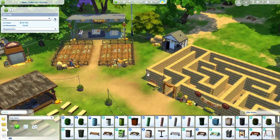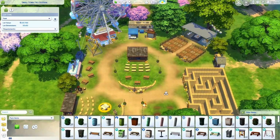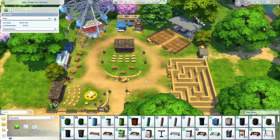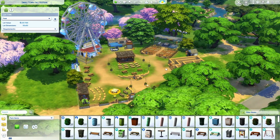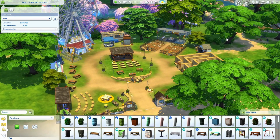I feel like every inch and corner and nook and cranny of this lot is completely full of fun things for your Sims to do and have so much fun at. You will place this lot in Magnolia Park in Willow Creek, and there's another lot that actually belongs here as well that I'll go over since I'm here.